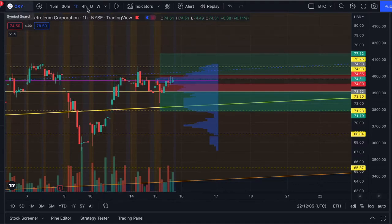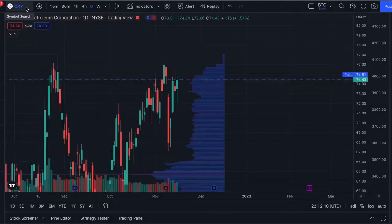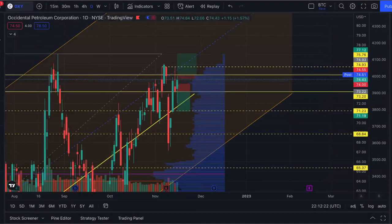So I'm going to keep this as a bullish play probably into next month. Okay, so that was one winning, one losing trade, sort of losing because we got stopped out. But Bank of America, Oxy, the next one I believe was Pfizer. Yeah, and then the last one was AT&T.